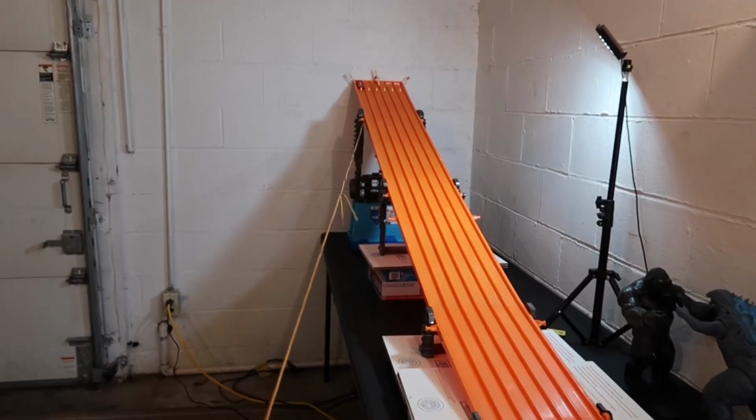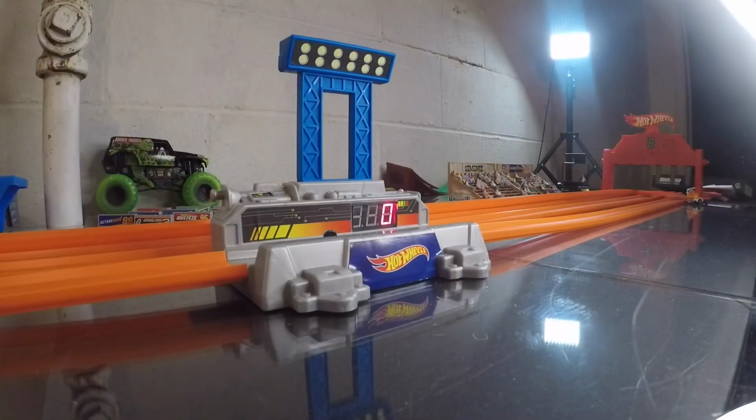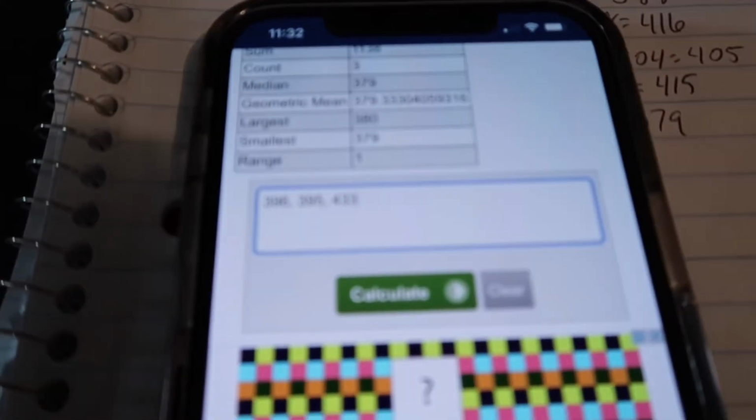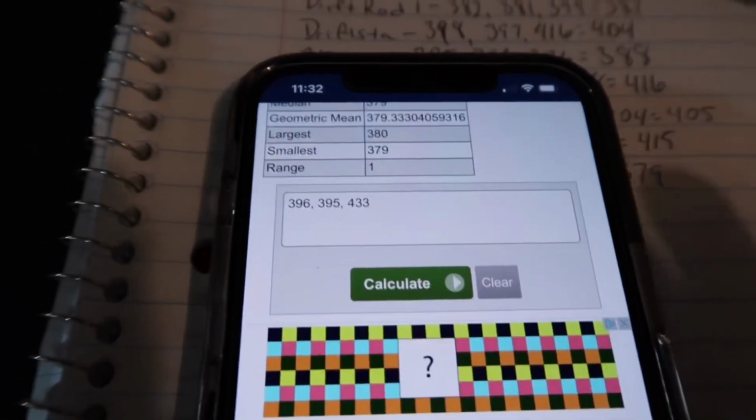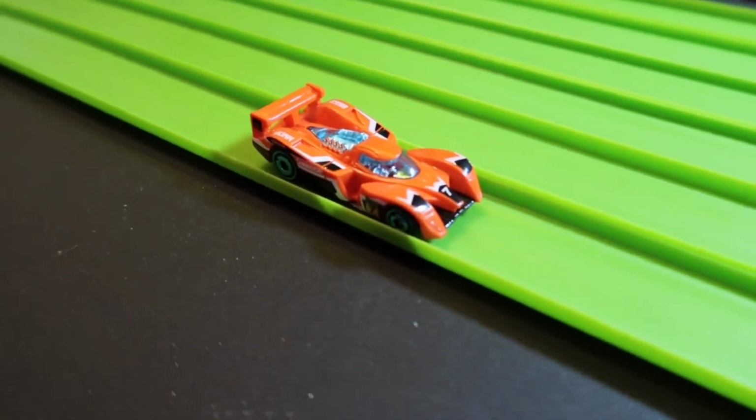Let's go. Final run. 433. All right, that Drift Rod just posted the fastest single run of the day at a 433. Not bad. So he started with 396, 395, and a 433. 408 average.